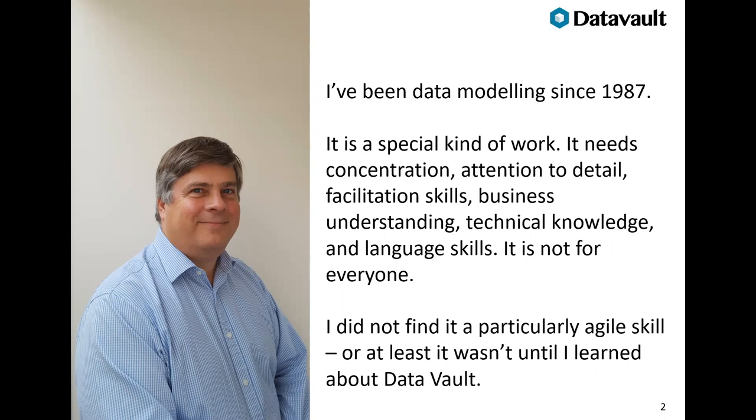I think it's a special kind of work. It needs you to concentrate quite deeply to get the models right. You need to have an attention to detail and also more broad brush structures. You need facilitation skills to go out there and talk to users and technical experts to understand the business concepts behind the model that you're producing. You need business understanding to be able to reflect what you hear. You need technical knowledge, the underlying databases, how they work, performance, and so forth. And language skills, the ability to find appropriate words and to communicate clearly. So it's not really a job for everyone. It fits certain personalities better than others.